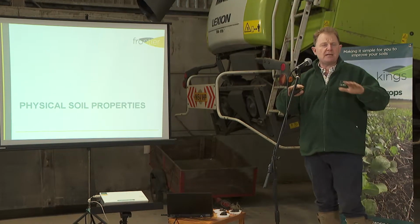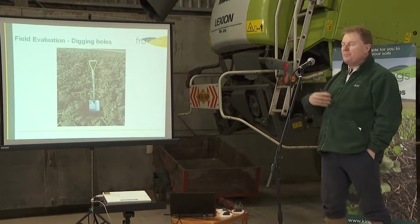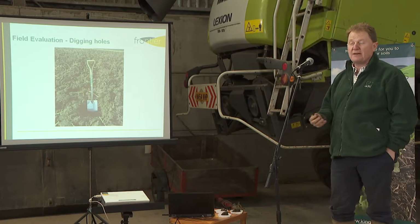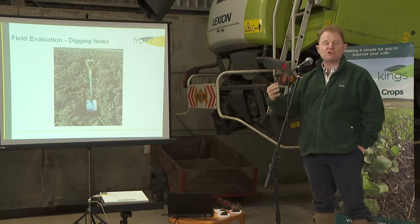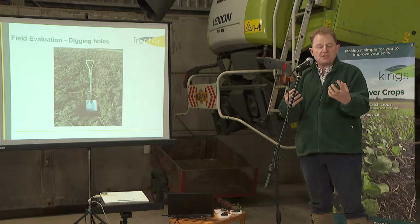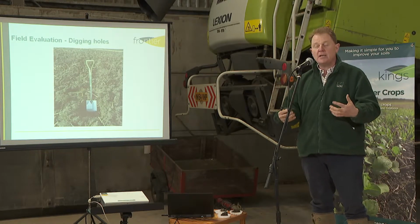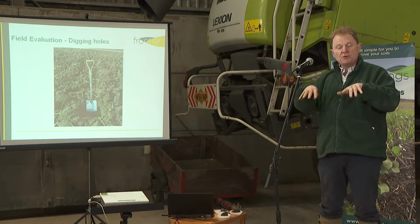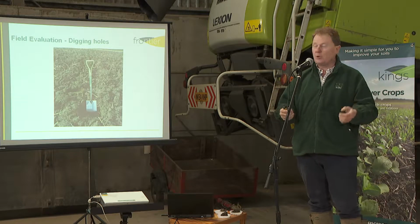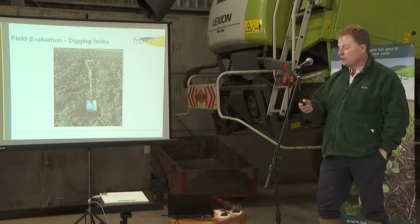So let's bring this down into a little bit more detail and look at some of these physical soil properties. One of the best things to do, and indeed we'll do it in a little while, is to dig a few holes and have a look-see. We need to look at the soil structure. We need to see that the structure is made up of various sizes of soil. You need some larger aggregates to allow for drainage. You need some finer aggregates so that the roots, as they go through the crop, have a large surface area to be able to pull up nutrients. So digging a few holes is a really good idea to get a handle on what's going on in the soils.